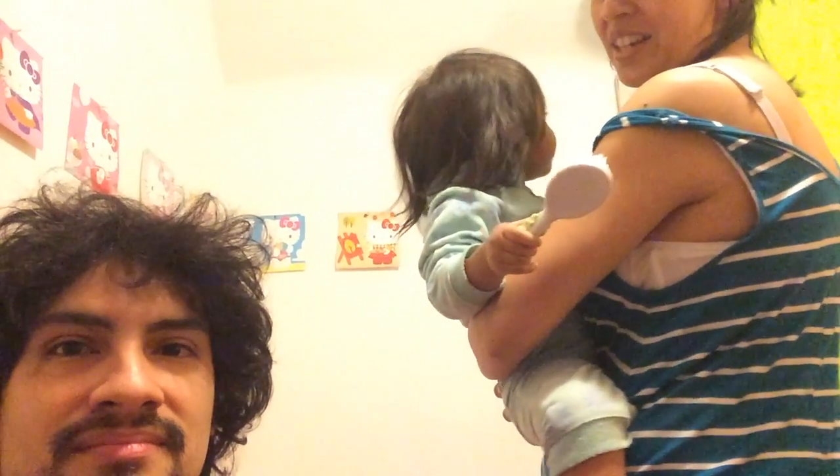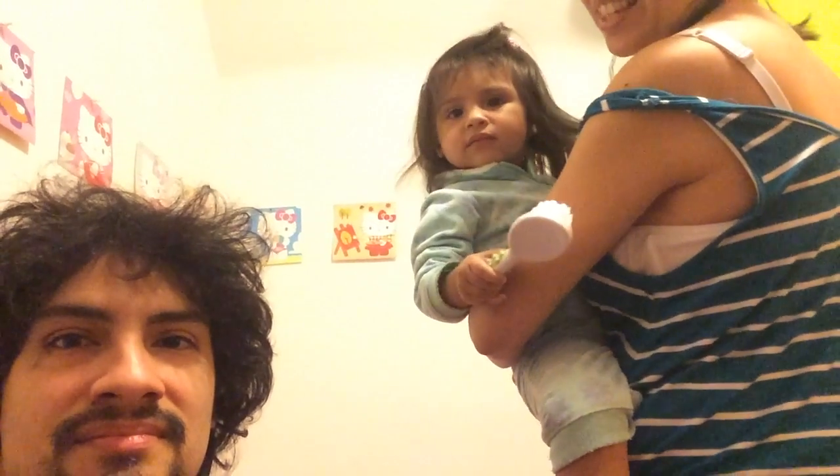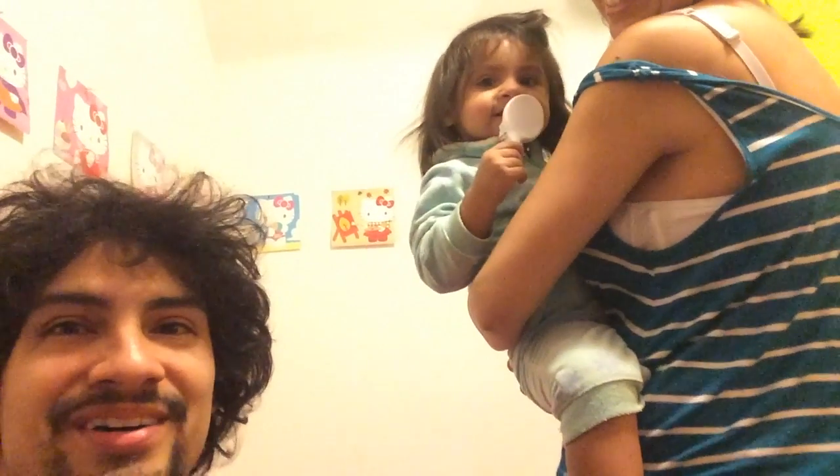Very proud of Nina because she brushed her teeth. Oh, she brushes her teeth. No, but she brushed her teeth like a big girl. Like she grabbed the stool and she tried to pull it over to the sink. Now she's trying to brush her teeth with the hairbrush. Nina, show Daddy brush your teeth. No, that's for your hair. Brush your hair. Yes, and she brushed her teeth, and we even got the molars.